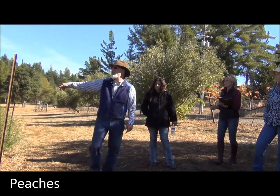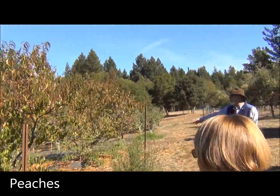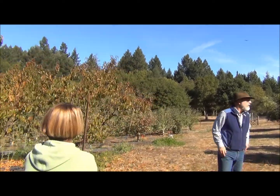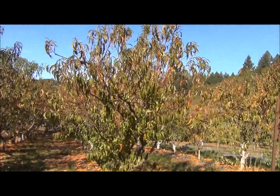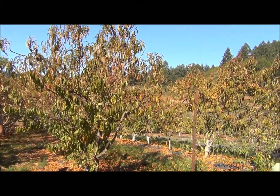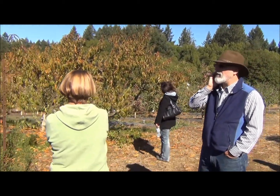Okay, here's a couple rows of peaches. We didn't talk a lot about peaches. These trees have been here, oh boy, going on at least 15, 16, almost 20 years. I think they're about ready to come out. If you look at them closely, they got a lot of sunburn. Peach trees live about 15, 20 years. And then you just take them out and replace them, put something else in, or have another spot.